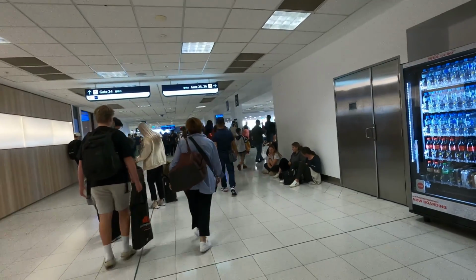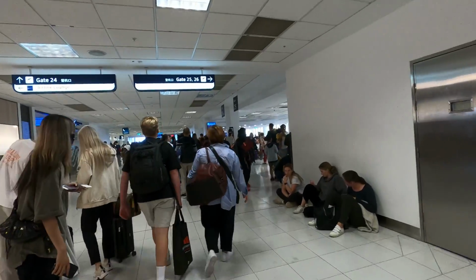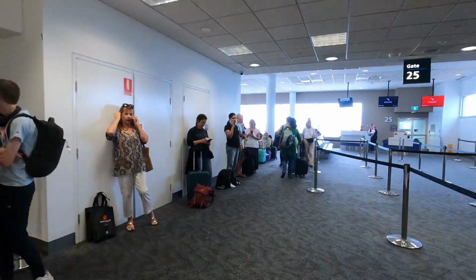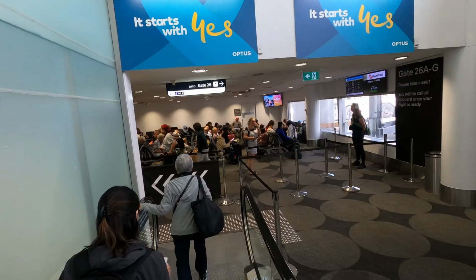The terminal here is getting some apron work done, so today's flight is leaving from a bus gate, a first for me here. They had about 3 flights leaving from here, but they looked like they were already finished by the time we came down.